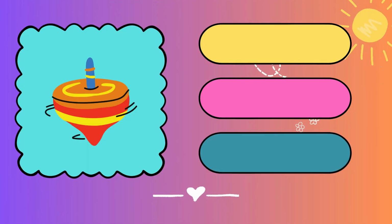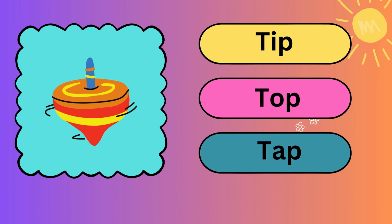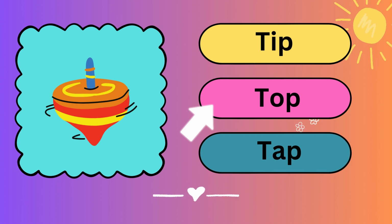This one. Spinning. A tip, top, tap. What is this thing? All right, it's a top. Spinning, spinning, spinning.